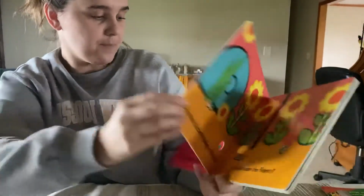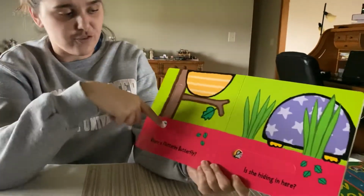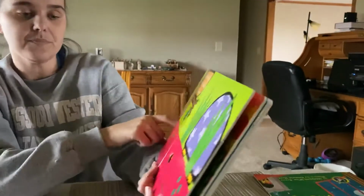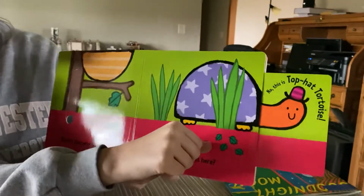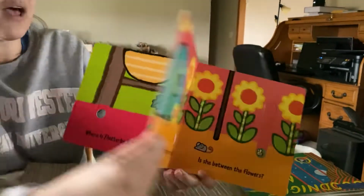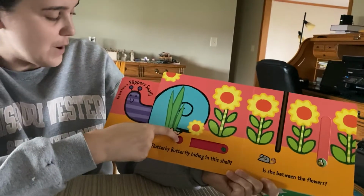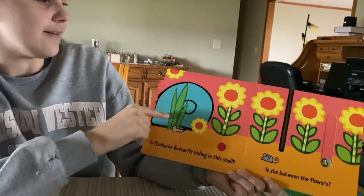Is Flutterby? Nope. Where is Flutterby Butterfly? Okay, so it looks like a picture of a tree here. Not here. This is bird. Is she hiding in here? Let's see what that is. Nope. This is Top Hat Tortoise. So it was a tortoise shell. Is Flutterby Butterfly hiding in this shell? No, but here is Slippery Snail. Oh, so that's the home where a snail lives.